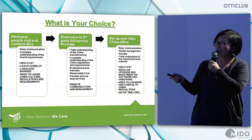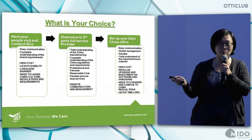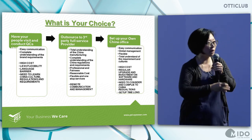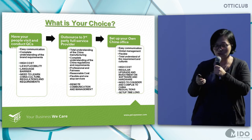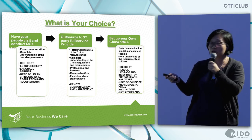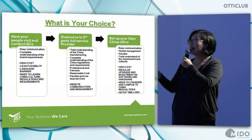And also, it's flexible. It's a one-time service, because it's flexible. You ask people to go or not, or this time I don't want you to check anything, and then they just don't go because it's by order. They do it by order. All you need to do is remote communication and management.